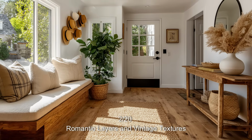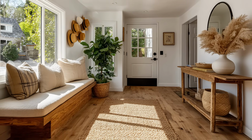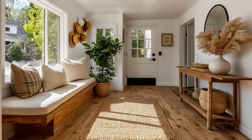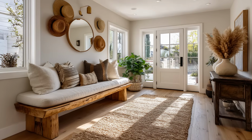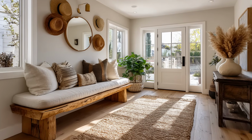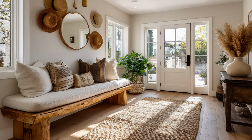Step inside and you're greeted by an entryway that whispers, "Welcome home." Think distressed wooden bench with eclectic woven pillows and a vintage mirror catching the sunlight. West Elm mixes bohemian textures with traditional shapes, always grounded, never too busy. It's a soft start that sets the mood for everything ahead.